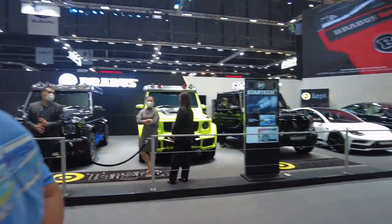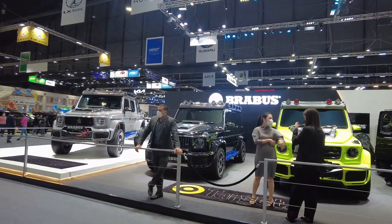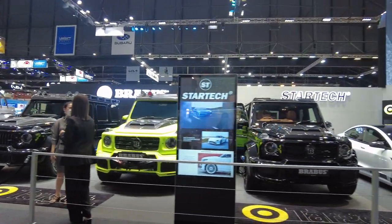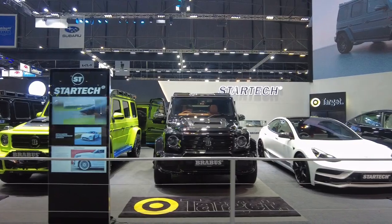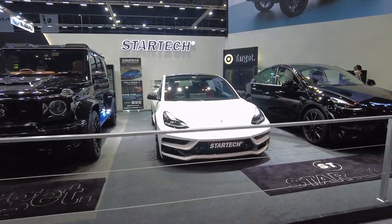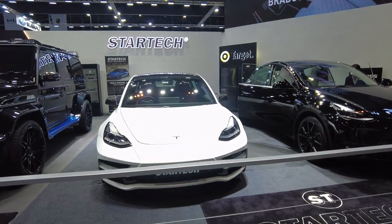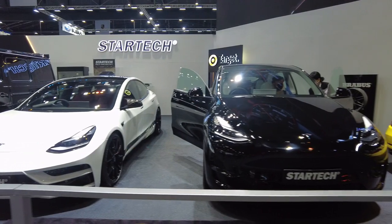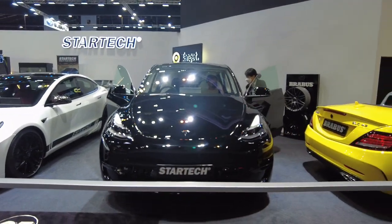So, some gangster G-Wagons. Still even a modified Tesla. It looks kind of weird. I like the mirrors though. Yeah, it's a totally blacked out Tesla.